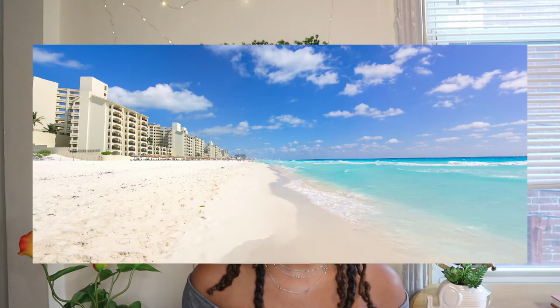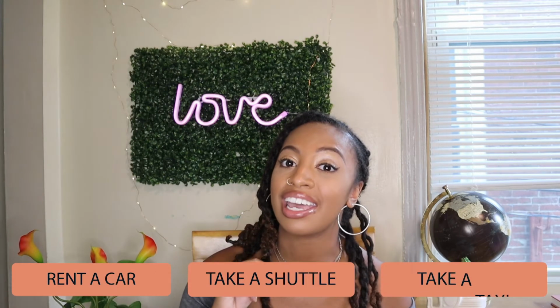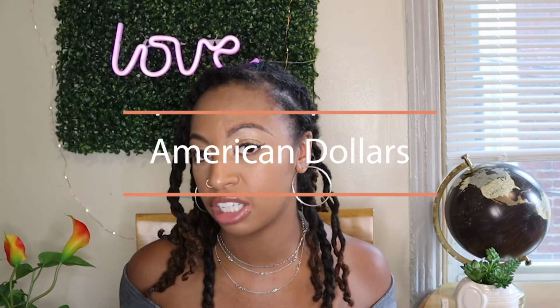Because Cancun is a very poppin' airport, you're gonna see a lot of transportation options. The three transportation options, once again, are renting a car, taking a shuttle, or taking a taxi. Taking a taxi is going to cost around 120 to 200 American dollars. I'm not really good with conversion, so whatever that is in pesos, do the math, add it down in the chat. Help me out here, and I'll pin it for you.